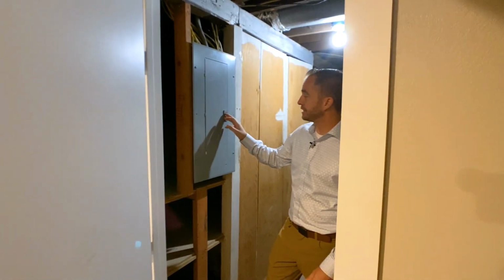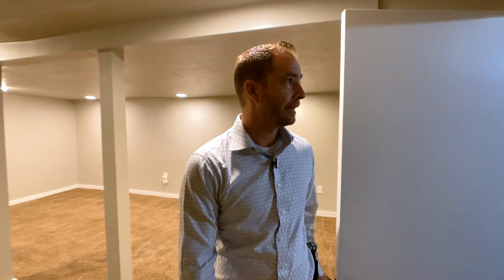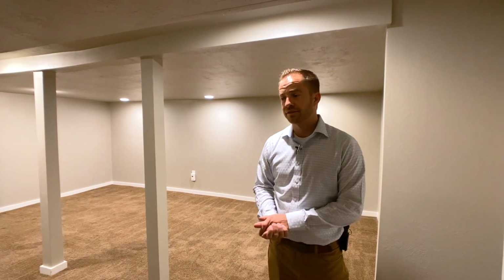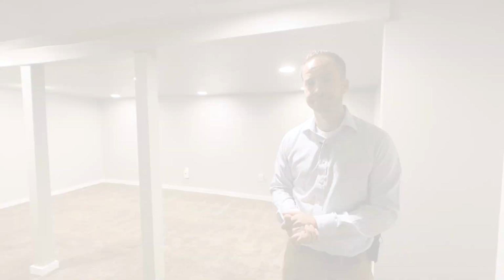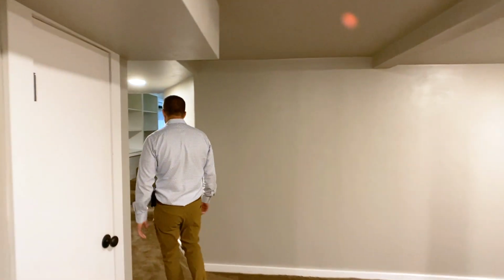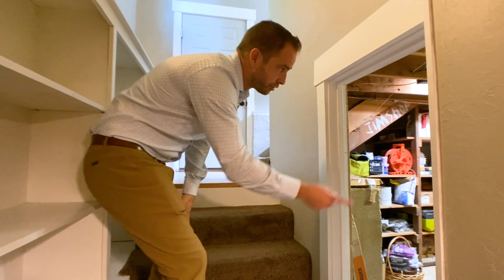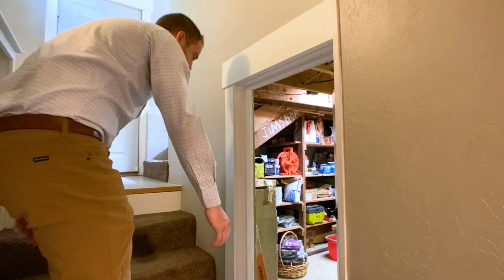You can see the electrical panels all newer, Romex wiring, so the home has been rewired with the modern electrical, and much of the plumbing also is copper instead of the old galvanized. And so a lot of the bones of this home are updated, and this one is really a solid home located in Sugar House, which is awesome. I'll take you to the backyard now and show you the space back there. This is a little storage area underneath the main floor, so that's nice for additional storage.